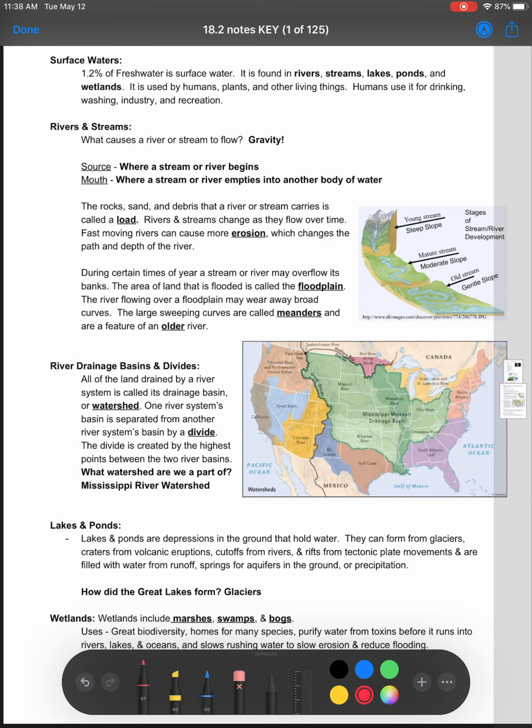So it doesn't really vary that much from your human life cycle. The younger people out there may be a little skinnier, a little more narrow, a little faster moving, and then as us old folks get older, sometimes we get a little bit wider if we don't keep up with our exercise, and a little slower moving as well. So, like I said, rivers and streams are a little bit similar in that case.